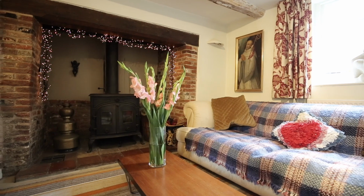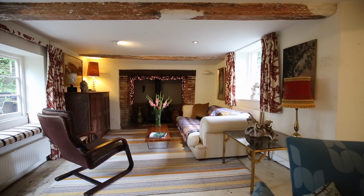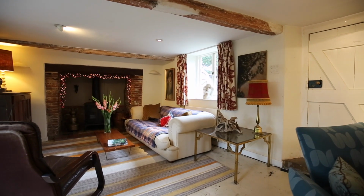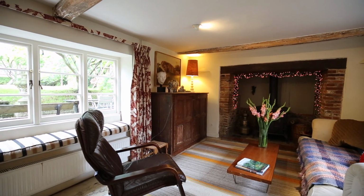And then perfectly mirroring the inglenook in the kitchen end, we have another inglenook at this end, this lovely log burner, which really throws out the heat for this room. As you can tell, this house is flooded with natural light during the summer, but of course, with these beams, with that log burner, with the inglenook fireplaces, it's an incredibly cosy property in the winter time.